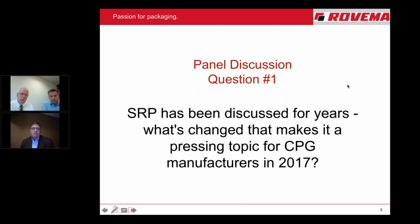So increasing sell-through, possible net cost reduction, improvements in sustainability, maybe consistency in the package and put up some more facing. So actually a wide range of benefits, not just for the retailer, but across the stakeholders, it sounds like. Absolutely. Yeah, absolutely.